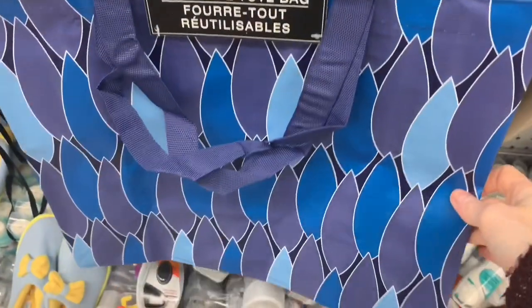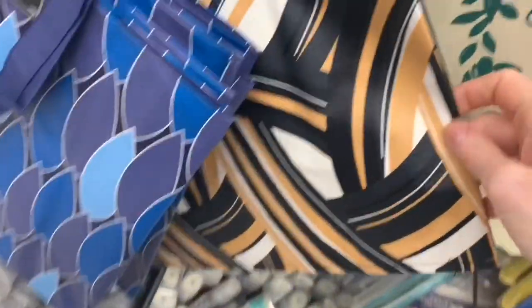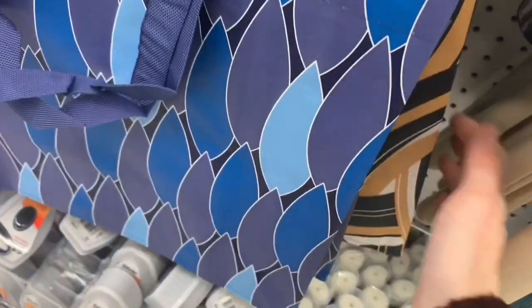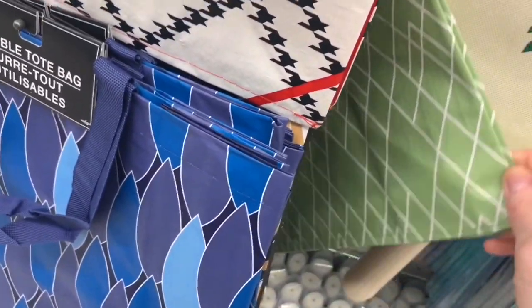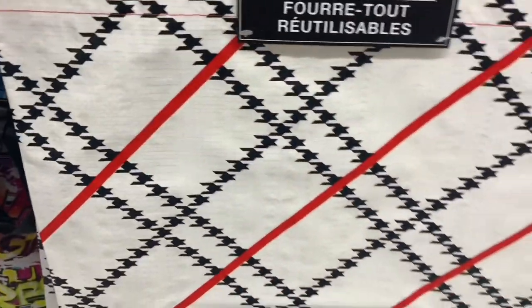So they were a really decent size. The quality on them was nice and thick. I really loved the material. I loved the prints, the patterns on these. It's a different style than I've really seen Dollar Tree do before when it came to the material. This nice plain green with just the white striping throughout. And then the last one here, it's kind of like, I'd say maybe a houndstooth material with just the red line running through.